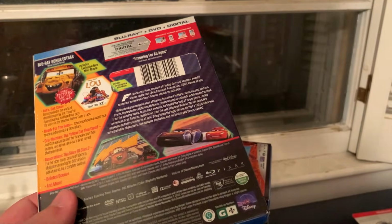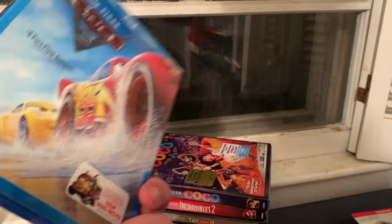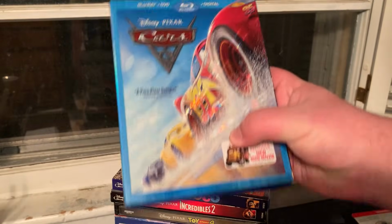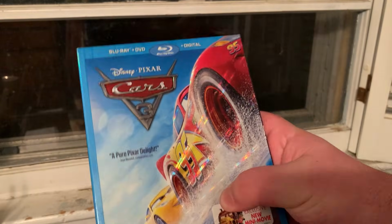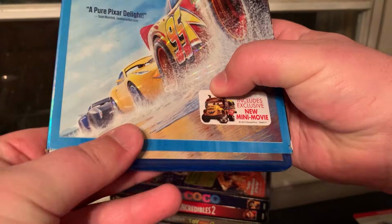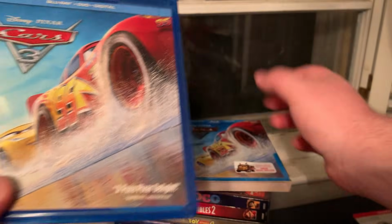I think what was great, though, is that one of the complaints about Cars 2 was how it was really focused on Mater, and Mater is a funny character, but he just does not work as a main character. So it seemed like in this movie they were aware of this issue and they went back to having Lightning be the main character, which I think was a very, very smart move.